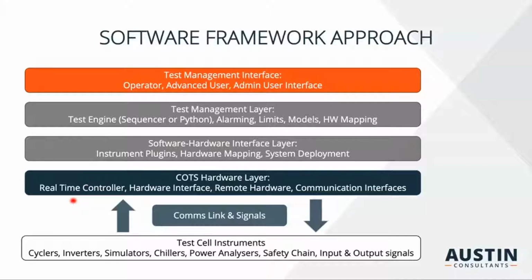So this consists of a real-time controller. There's some remote DAC control signals as well. And obviously we have some communication interfaces. And this is really important because the signals and these comm links are what interact with the actual instruments or devices within a test cell. So that's, whether it's power analyzers, battery cyclers, your safety chain, simulators, etc. That's how you're going to be interacting with the cells.